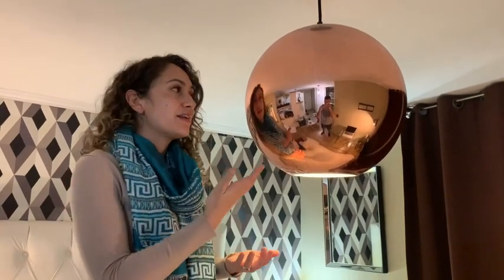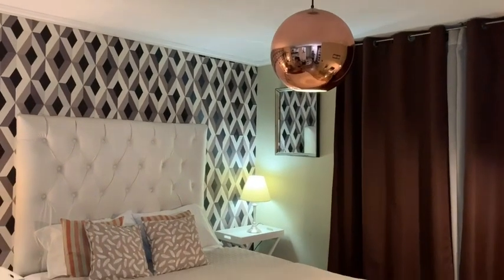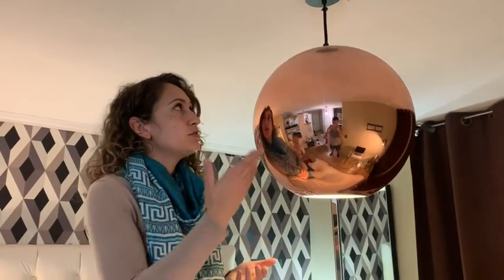I have it here in a bedroom right now, so that's why you can see the chain is a little bit smaller, but because it is adjustable, let's say you have high ceilings or perhaps you're wanting to use it in a dining room space, then you could definitely lower this to have it drop a little bit further down. I believe the chain length goes up to 40 inches, which is great, very versatile.